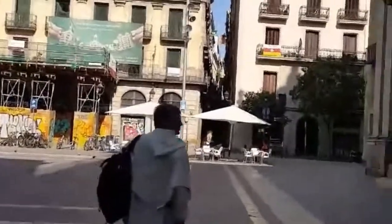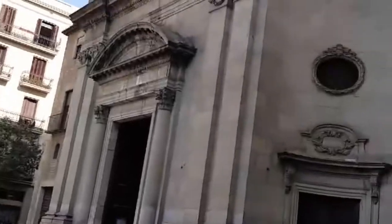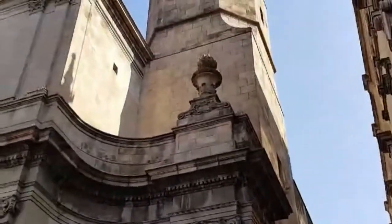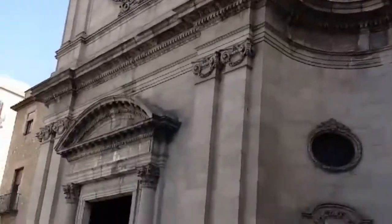Well, that sure is right there. Wow. Hey, look, it's connected to the... a big patio or square. It's always out front. Big cathedrals.